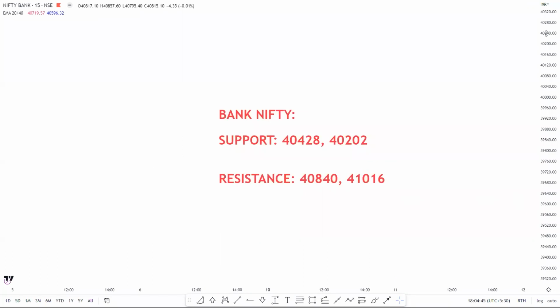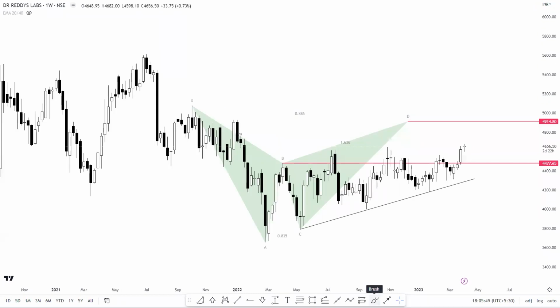Now on the larger scale, the support for Bank Nifty is placed at 40,428 followed by 40,202, and the resistance is placed at 40,840 followed by 41,016. Now let's move to stocks.